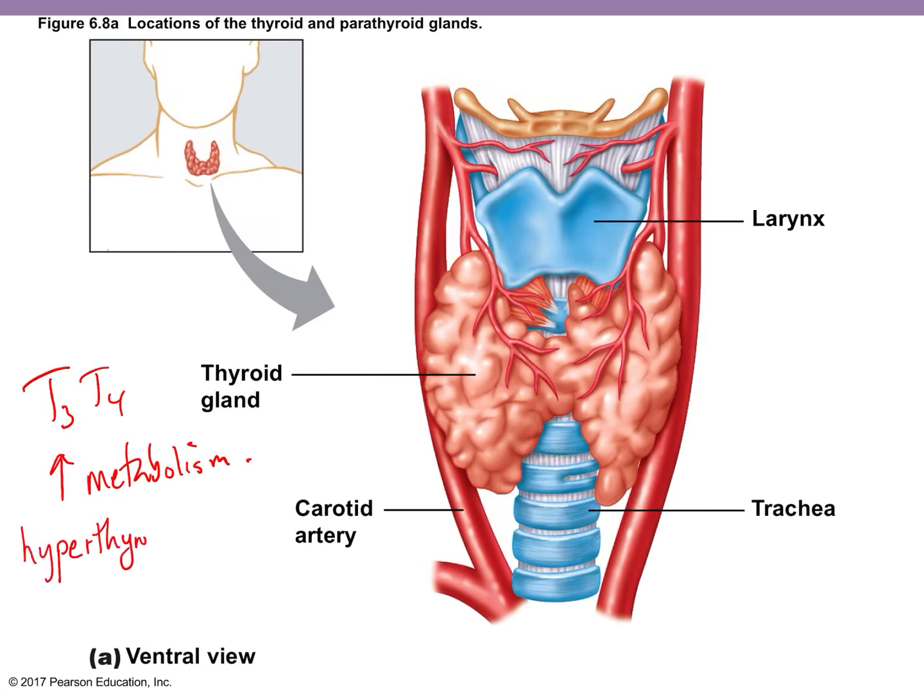Hyperthyroid, right? If you have hyperthyroid, that means you're secreting too much T3 and T4. That means your body is kicked up into a high gear. I like to think of it as putting your foot down on the gas pedal in the car, but you're just revving the engine.